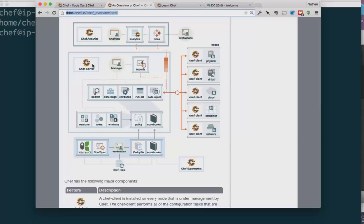And then for the Chef repo, that's your local workstation, and you install that by downloading the Chef DK? That's right. If you want to get started with Chef, the first thing that you would do is install the Chef Development Kit, or the Chef DK. And you can then use the Chef Development Kit to create cookbooks on your own.